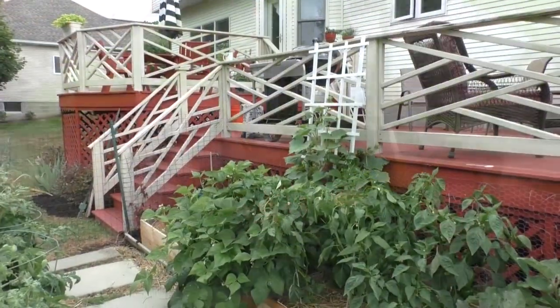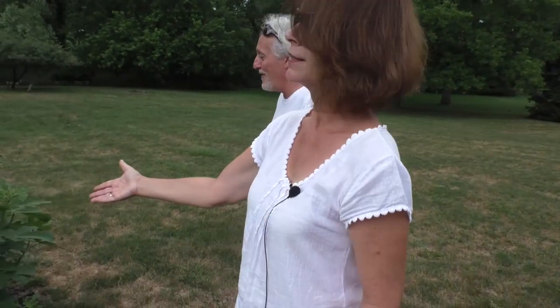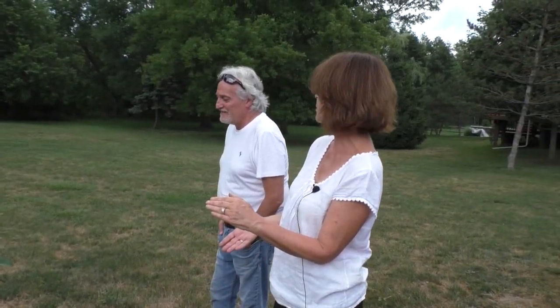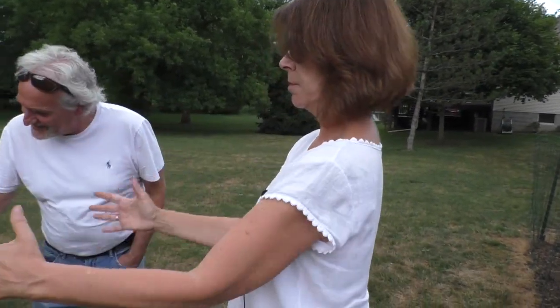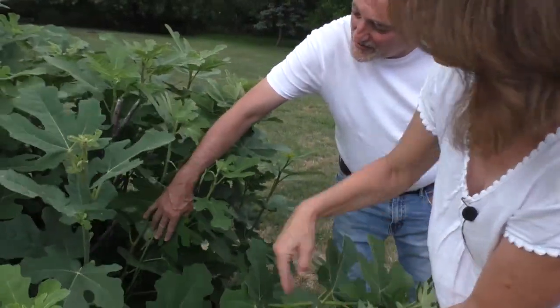Should we go up that? And we have a garden out. We also have a fig tree right here. Fig tree that I'm very proud of. This was a little guy a few years back, and it needs to be trimmed. Figs. Oh yeah, look, you can see the little figs coming. Right here.